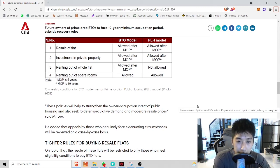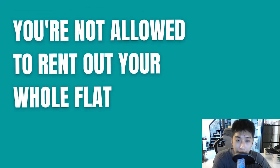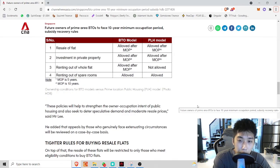The last one we want to go through is that for all these future PLH models, there's a very important thing to take note of: after your MOP period, you are not allowed to rent out your whole flat. You can rent out spare rooms, just like currently, but you are not able to rent out your whole flat for like $3,000. It's no longer allowed. Your BTO units in less popular areas can still do it without any issues, but in your prime areas, owing to the fact that you're going to be commanding higher rental anyway, you're not allowed to rent out your whole flat. This is a preemptive measure by the government to make sure that you're not trying to find a way to circumvent this and make the BTO unit a more speculative investment.